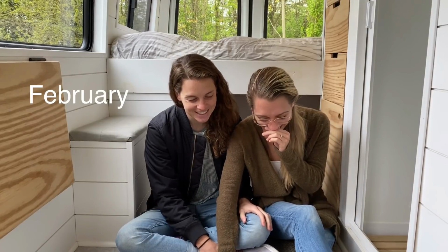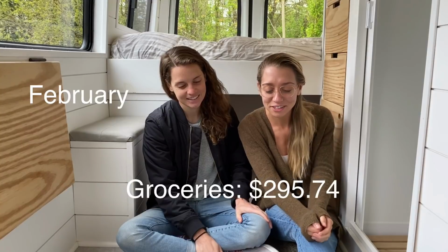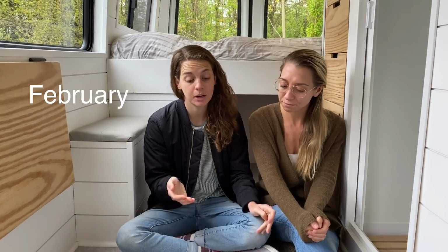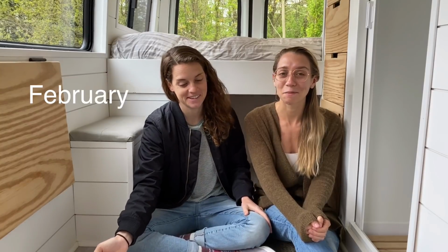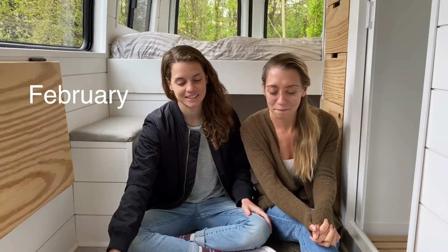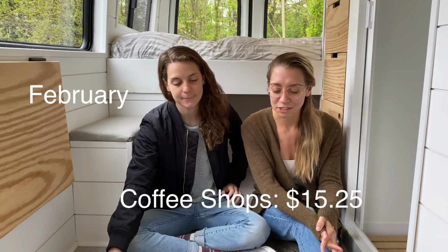Instead, we spent our money on farmers market cheese. Our grocery bill from February was $295, which is less than it was in January, but you'll see that our eating out category was a lot more than January. Well, we went to Austin to experience it, so we spent a little bit more there. Coffee shops were just $15. Again, didn't go too hard at coffee shops.